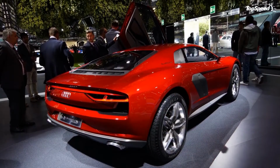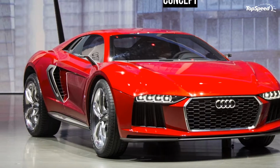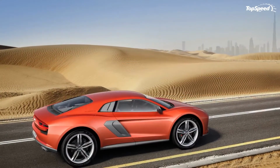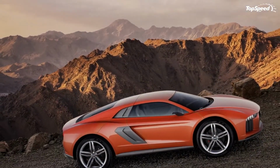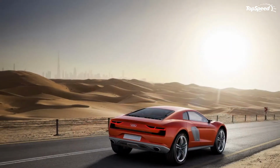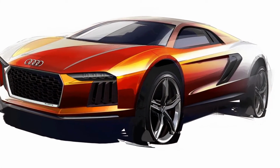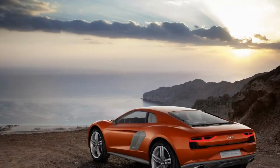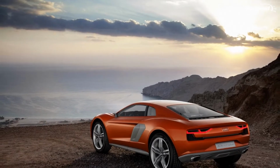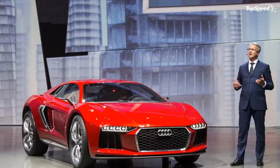Exterior. Of course, the new Nanuk Quattro concept features no ordinary Audi language, but, according to the company, it opens a new chapter in the Audi design language. Up front, it offers a flat version of Audi's famous hexagonal single-frame grille, dynamic daytime running lights with Audi's new Matrix LED technology. Rounding out the odd front styling are large air inlets with 3 upright bars, giving the front end that signature Audi look.